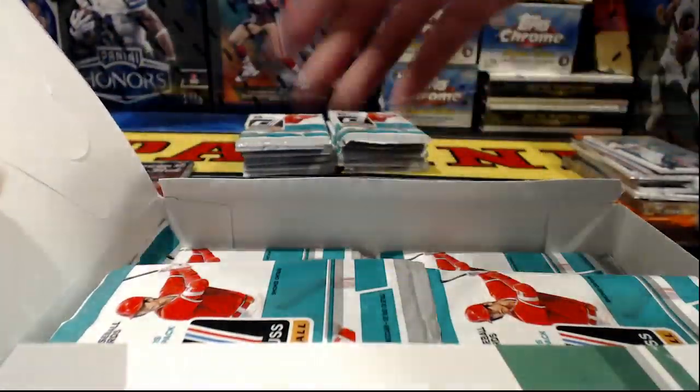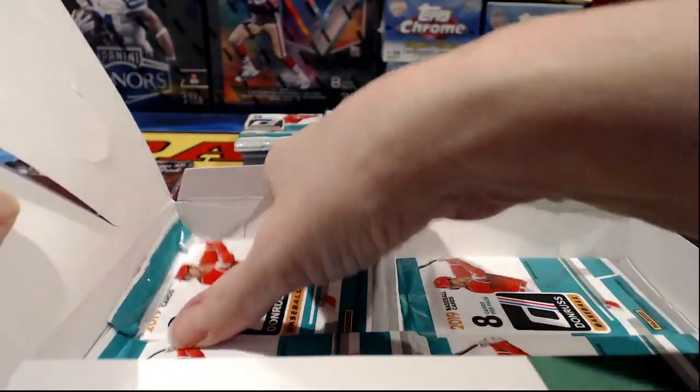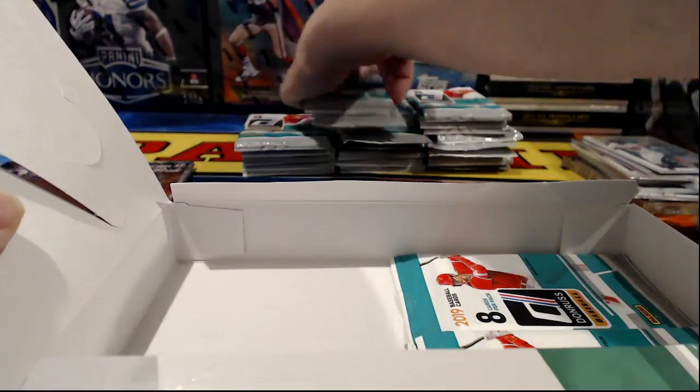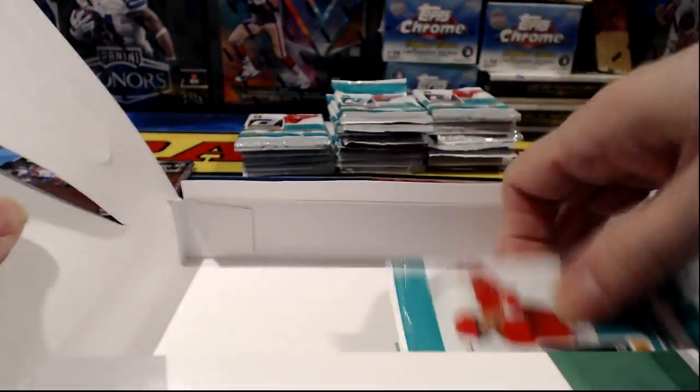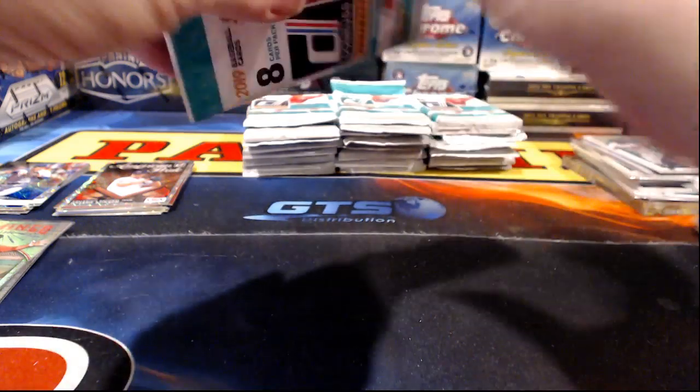You said the Pele that is numbered to 5 is already at 160 on an eBay auction. Yeah, I don't know what the 1 of 1 will go for, but it'll be high, I expect. I knew that when I pulled it. I was like, oh, man, that's a really nice hit. Of course, the beautiful thing about those is they're all numbered 20 or less, and they're all encased. So they come like they come.